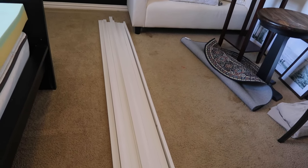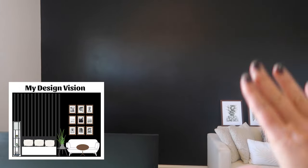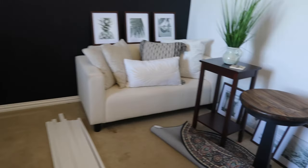So we're going to hang these on the wall vertically. Now this is a design decision. I want them to only go to the halfway point. I have a fun decorative thing going on over here. So that is what we are going to tackle next.